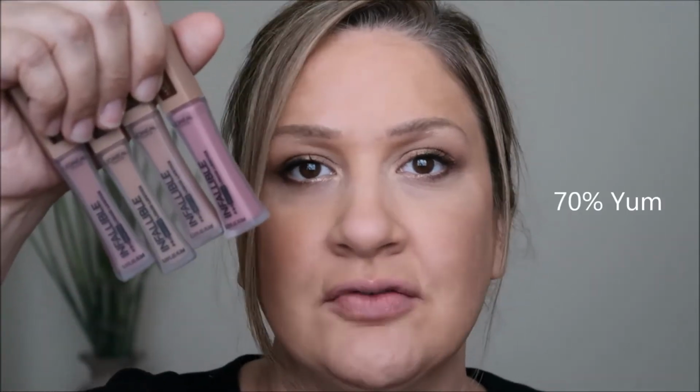Hey guys, I have L'Oreal's Infallible Pro Matte Liquid Lipsticks that smell like chocolate. I have four flavors. They're all chocolate. I have four colors, and I think there's six total. One's a super dark brown, like I would never buy in my life, and the other is a brown, no, not gonna work for me.